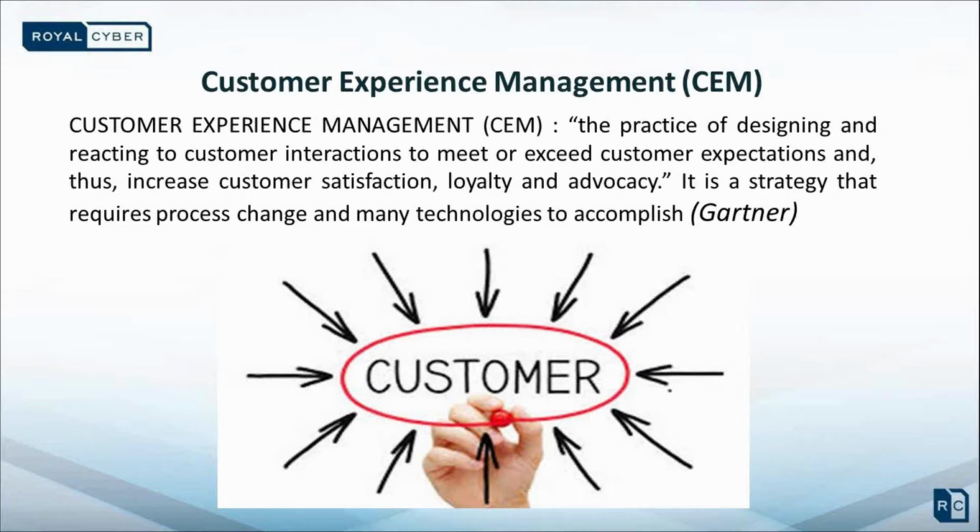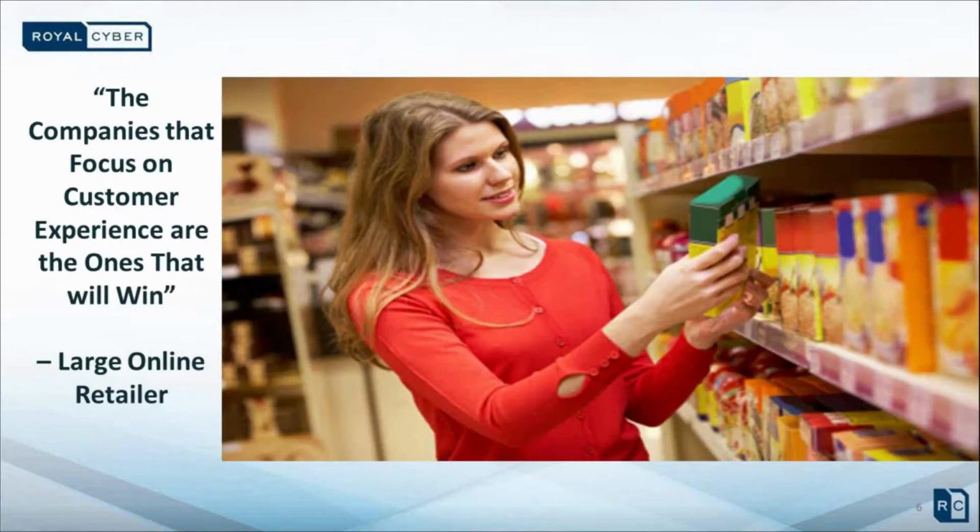So since Tealeaf is a customer experience management tool, we'd walk you through how this is achieved. Like a large online retailer has said, the companies that focus on customer experience are the ones that will win. Truly, Tealeaf will help you achieve this, will help you retain customers, recover abandoned sessions by customers, and focus on customer satisfaction, which will help in customer loyalty and more customer interaction with the website.